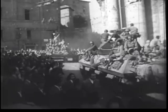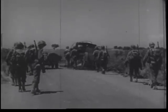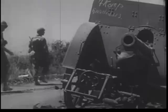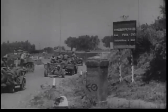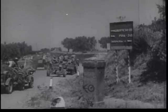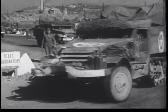But we didn't stop. We kept right after the retreating Germans, fighting their rear guards. By the end of June, we had reached Piombino. It was the end of the line for us. The 36th was relieved again. We returned to Salerno to prepare for another assignment.